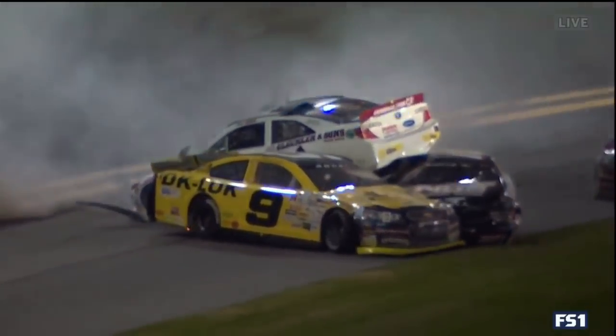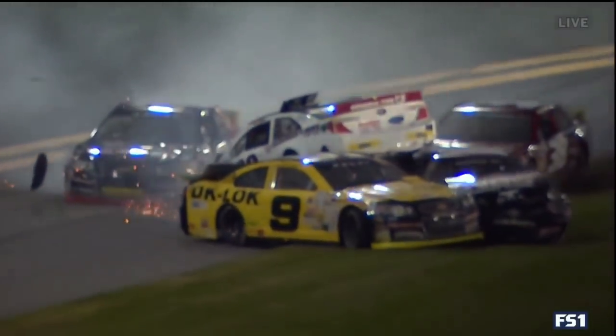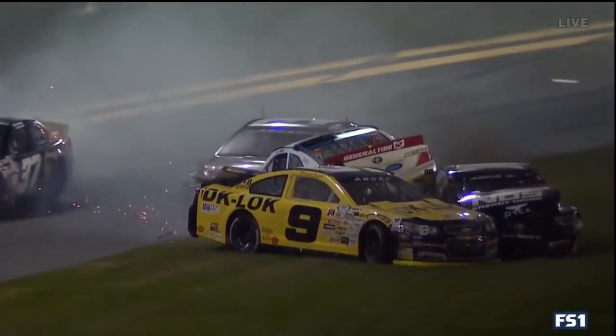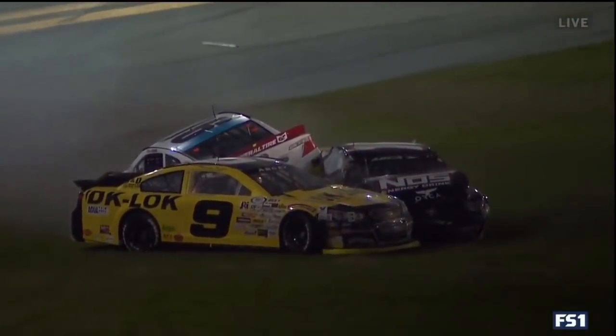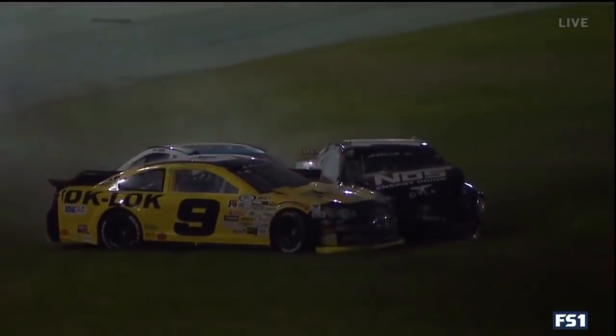Look at the damage. The 0.6 into the windshield of Riley Herbst. As a former car owner, how much are you thinking when you see these? How expensive just this is? Dollar signs. Oh. Just dollar signs.